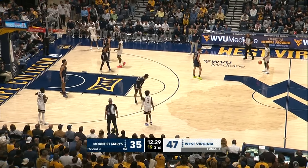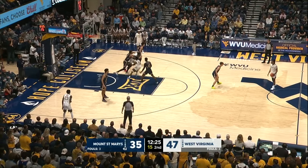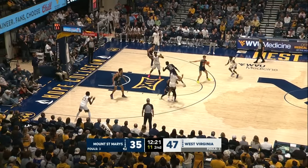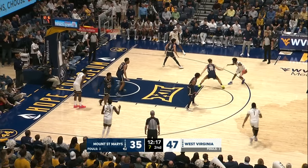A lot of Mount St. Mary's Mountaineers in foul trouble. One player with 4 fouls, 3 more with 3. 5 other players inactive tonight for the Mount. It's going to be hard to keep the pace with West Virginia, especially trailing now by double digits.